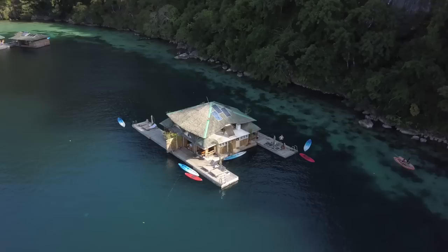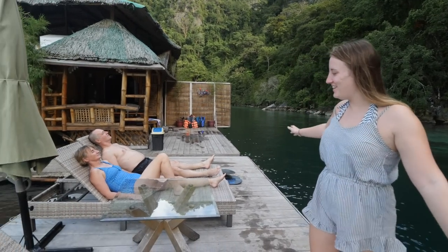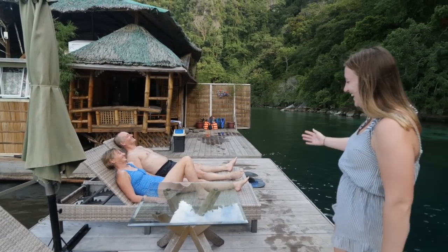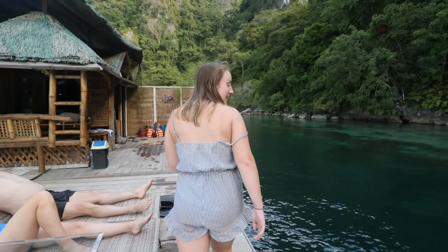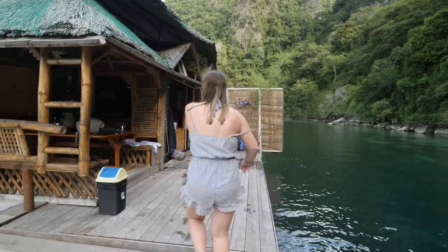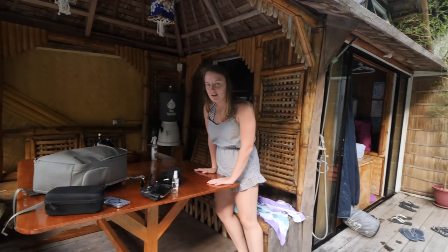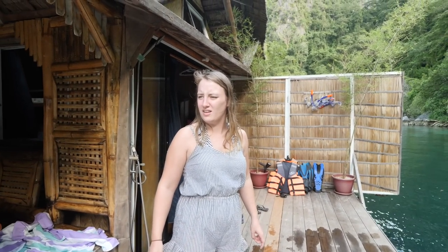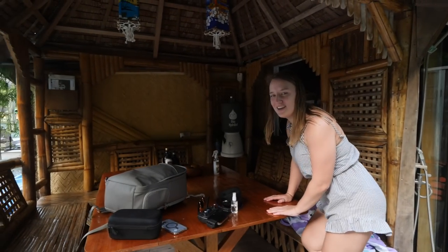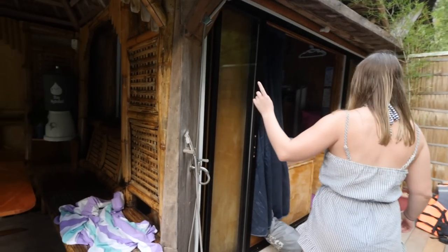Let's do a quick room tour. Okay, let's show you around. First of all, we've got our sun lounging area with my parents, perfectly modern. Come with me. We have got an amazing dining area. So we'll be sat here having our breakfast, dinner, with a great view of the bay. Is this a bay or a lagoon? Lagoon. With a great view of the lagoon. And then we've got an outside shower.